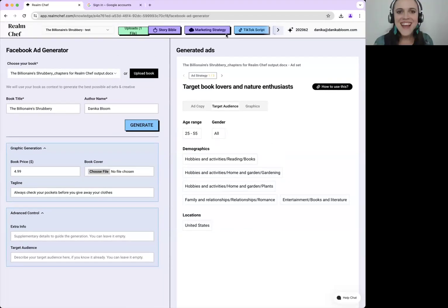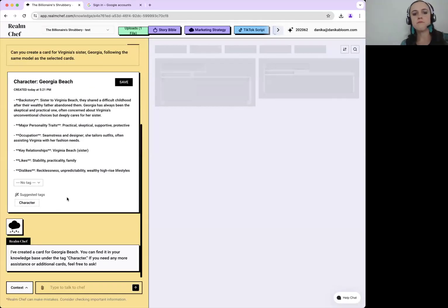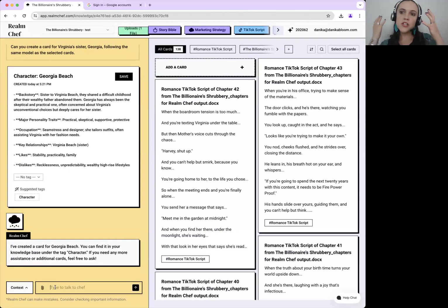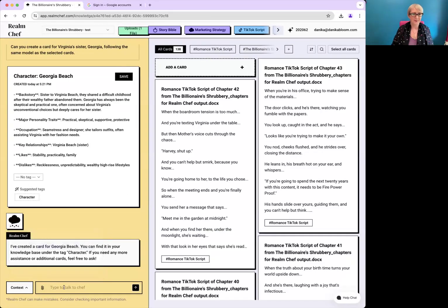Okay, huzzah. Now, if we go back and click on Realm Chef in the top left corner, that should take you back to the book consultation chat. So now that we have a refresher on the first book, Chef has an in-depth knowledge of the story. If you wanted to work on a sequel, yes, you could chat with Chef. And this is so exciting. So how would I phrase that? Ruth, how would you phrase this?